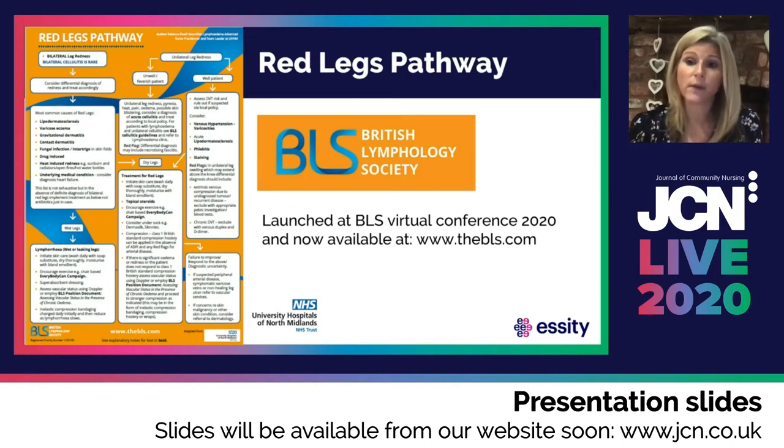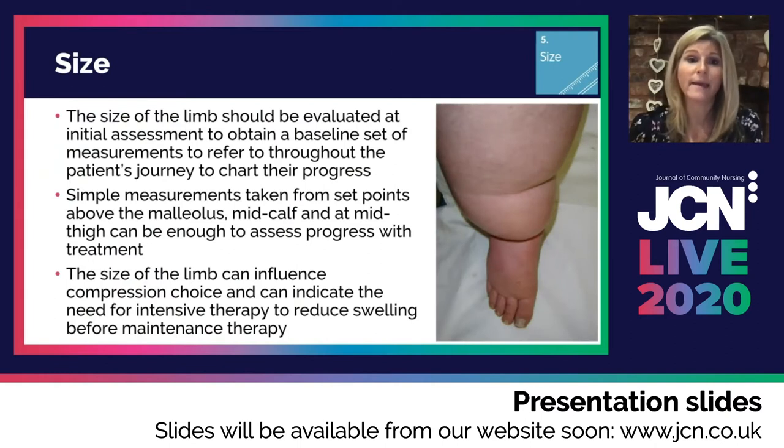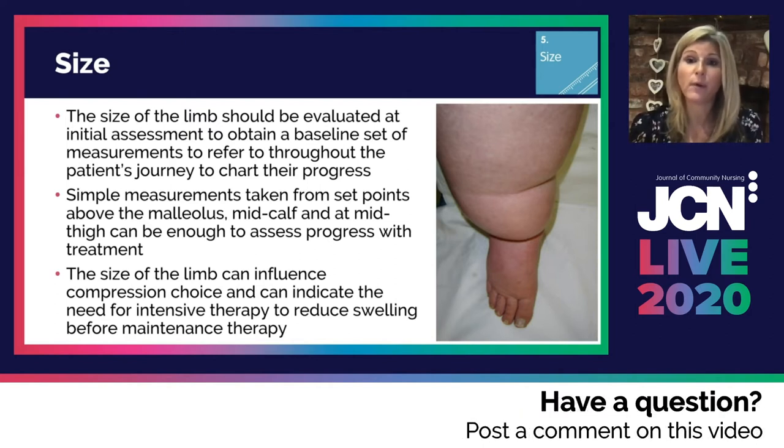The size of the limb is the next important S. So we need to evaluate this at initial assessment to obtain a baseline of measurements. So simple measurements around the ankle, above the bony prominence, around the widest part of the calf, and around the dorsum of the foot can be something that we can use to chart patients' progress over time.